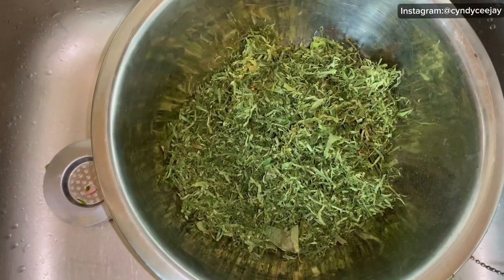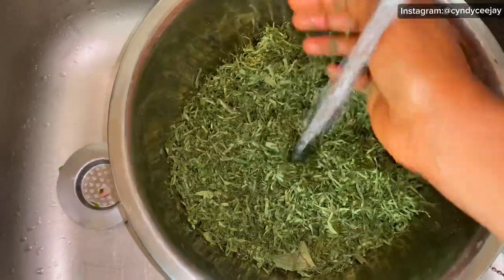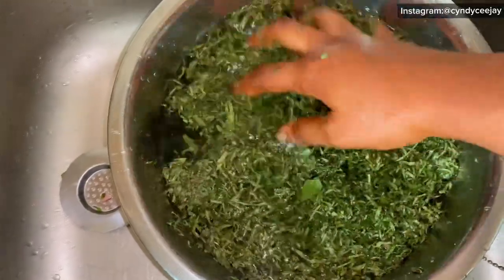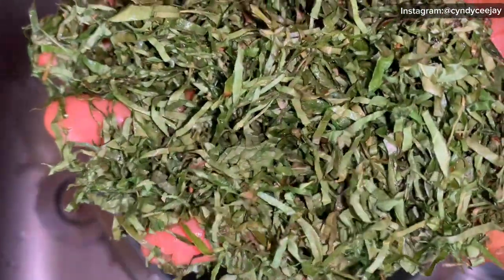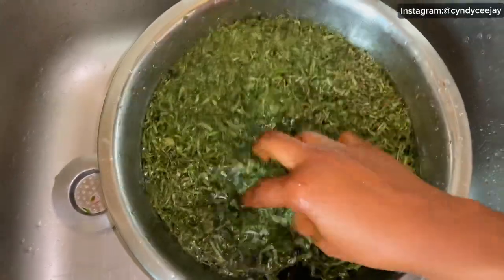Dried okazi leaf I came with. This okazi stayed over almost 1 year. Yeah, this is August. We came in September. It has stayed almost 1 year and it's still fresh and green. Can you guys see? So I kept it in my fridge all this while.